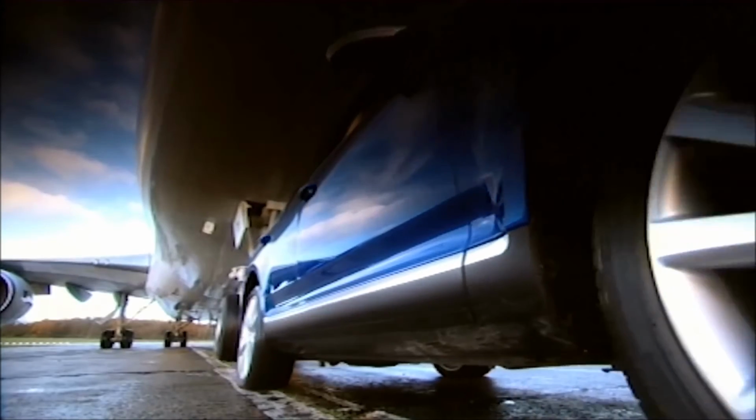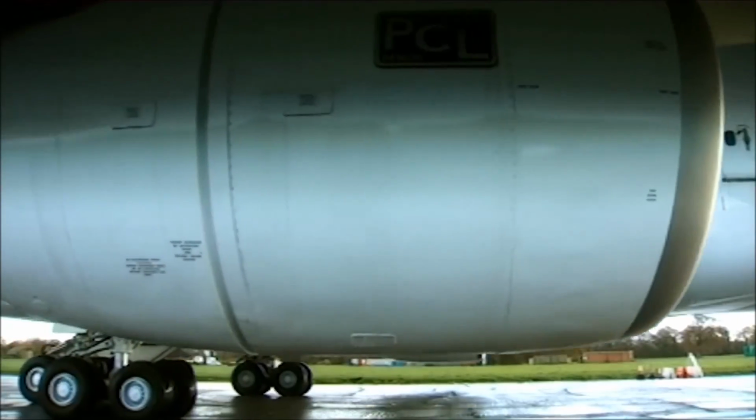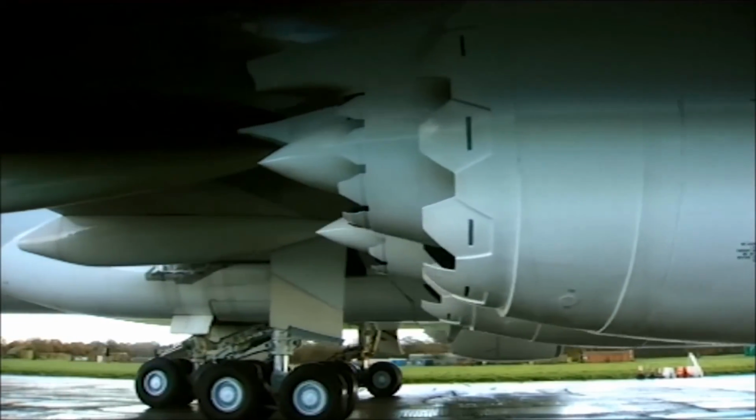That's so odd. We're doing 5 kilometers an hour, which is as fast as I'm gonna go. That's awesome. 155 ton in a Touareg, a new world record.